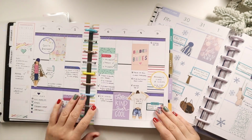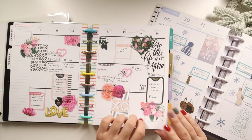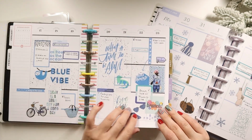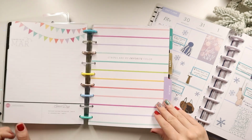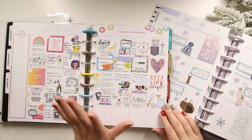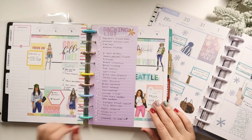So this was my 2020, and just kind of fun things. I love this blue spread. This one was fun too. I just like to do checklists. And then this is kind of when the world stopped last year. There wasn't much going on.